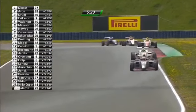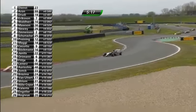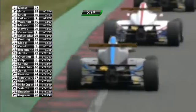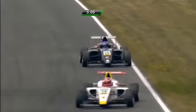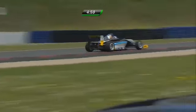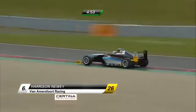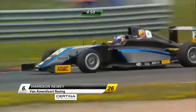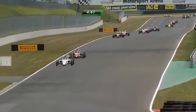Dienst, well, got 7/10 over Aaron for P1 and P2 as they went through the last sector. Drudy there. And Harrison Newey in car number 26 is P6. There he is, the Van Amersfoort Racing driver. Adrian Newey, of course, father. Under 5 minutes left to run as they cross the timing line then.